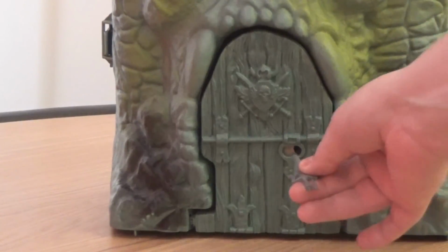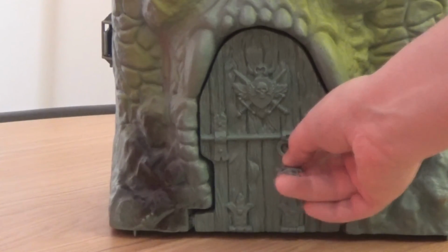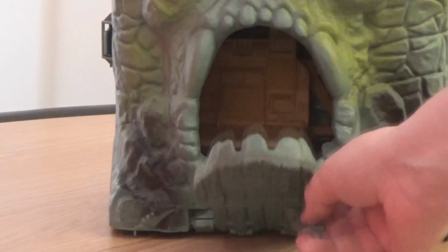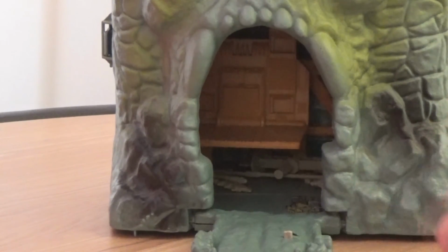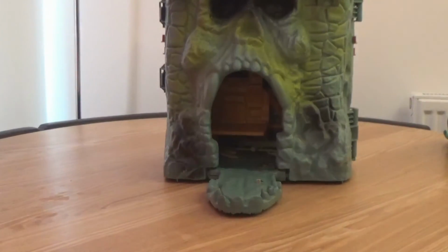So what we will do, we haven't got Skeletor's sword on me at the moment, but what I am going to do is stick that in the hole, and then what you were supposed to do is be able to unlock the castle door, and ooh, it comes apart. And then you were supposed to see what lies within. So, a little look at the drawbridge there.